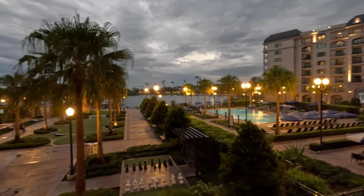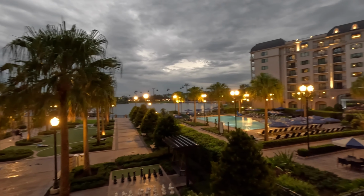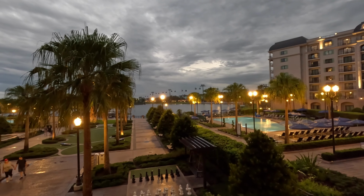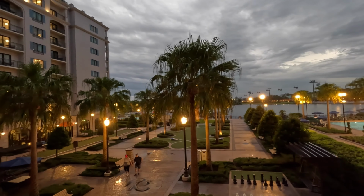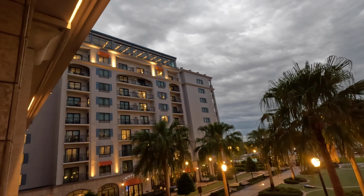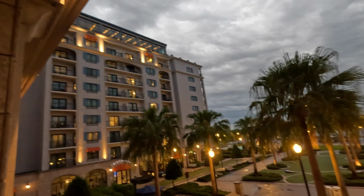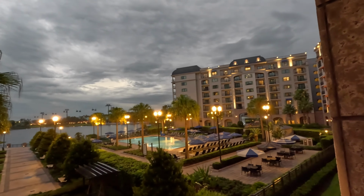This is a gorgeous resort. I'm looking at the pools. I like how it overlooks the bay, and it's got the Skyliners in the background. There's another pool over there. And that's the restaurant we're going to be eating at right up there. So I'm excited. It's very elegant, very classic.